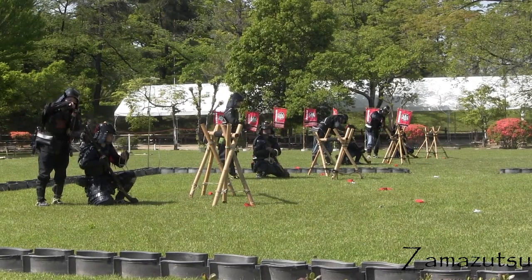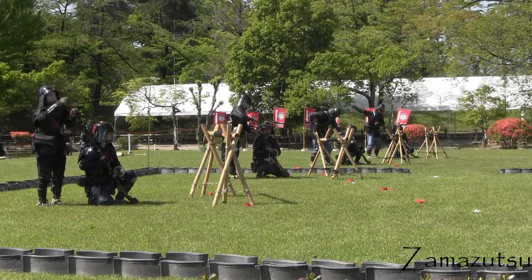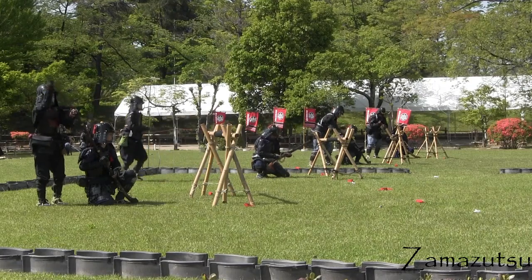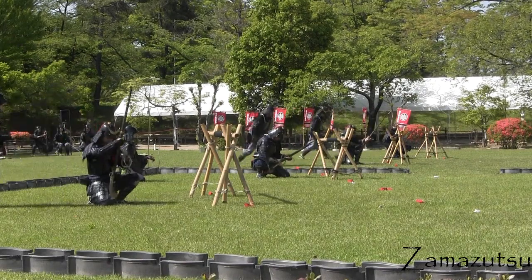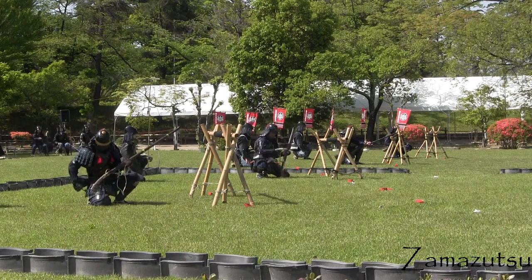These zamazutsu are long-barreled and large-caliber guns for defensive shooting, being around 1.5 meters in length. They needed a crew of 2 to fire. The examples in this video have a caliber of 14.5mm, so that's slightly larger than the modern 50 cal, which is a 12.7mm gun. They were ideal for shooting from defensive locations such as castles.